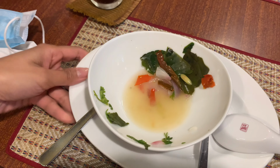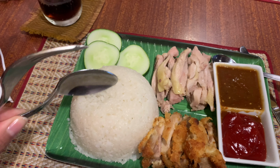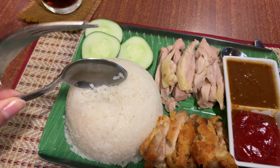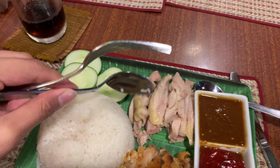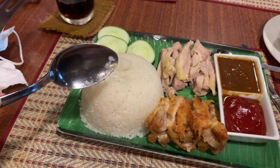And the other dish comes. Here I have my khao man gai, as we call it in Thai. I have here the rice, it's a jasmine rice cooked with chicken broth, the boiled chicken over there, and also we have the crispy chicken. This is served with chili sauce, and I have some soup over there too. Let's try.